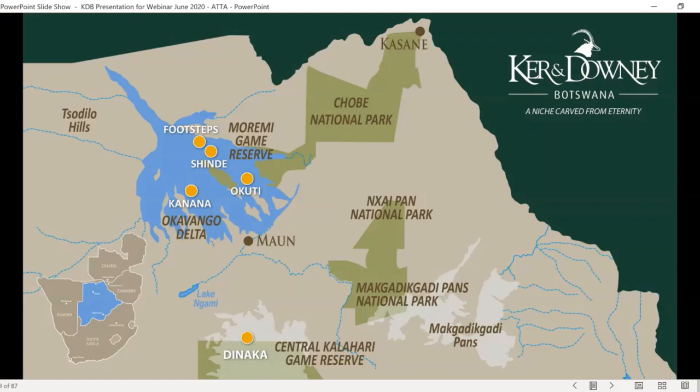You'll see this map throughout my presentation. I'll keep referring back to it just so that you can align yourself with the geography. But most of our camps are in the Okavango Delta, and then Dinaka is the property that's down in the central Kalahari.